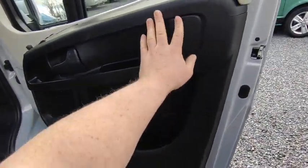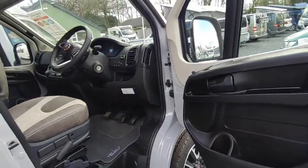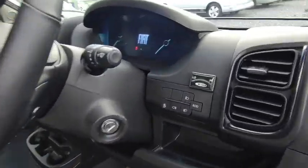So cab spec wise, it's on the new X8 version. That's what the X8 is, the latest version of the Fiat Ducato.